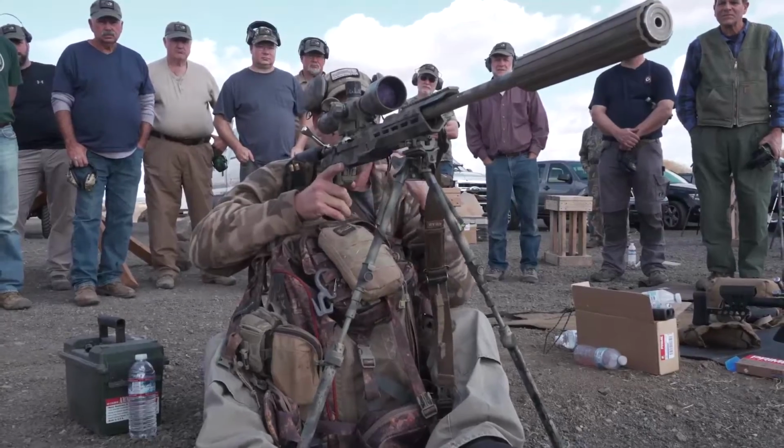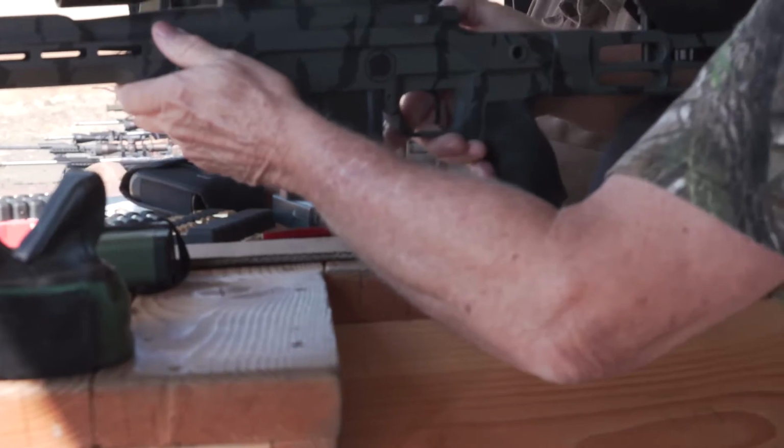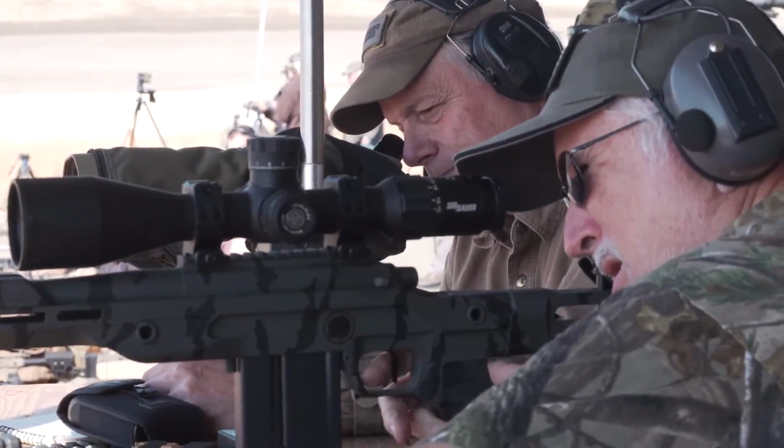We had so many different dynamics to this class that students were able to get out. We were hitting steel out past 1,000 yards, out to 1,400, from sitting positions and kneeling positions. It's not just the prone positions that we teach out here in this class. We teach all the different positions and how to actually execute long-range precision shooting. So that's what kind of makes us a little bit unique.